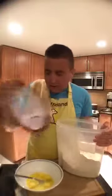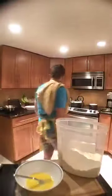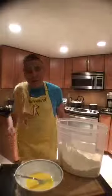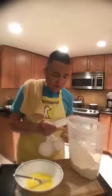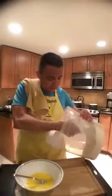Okay. So we've got our egg. We're going to add half a cup of flour to our egg. This is making our batter for our plantains.